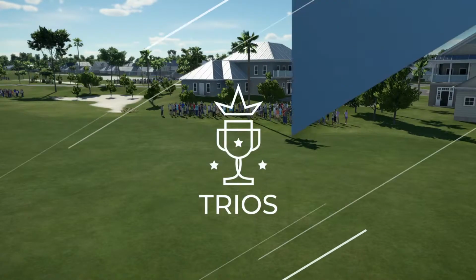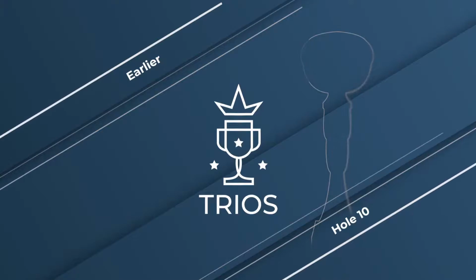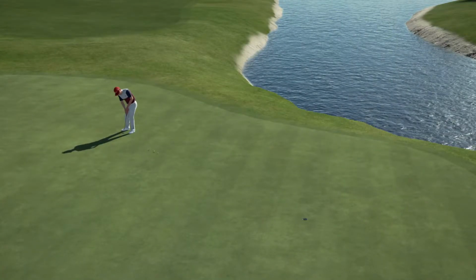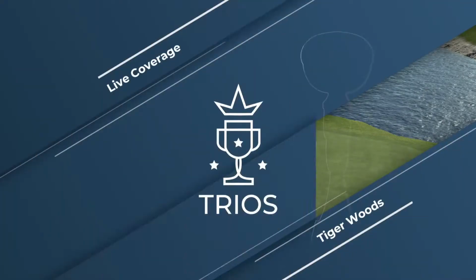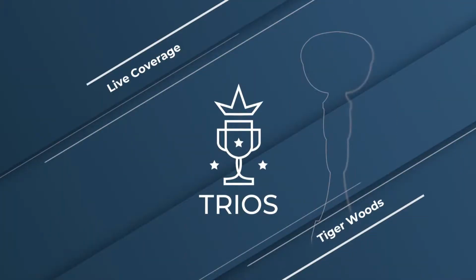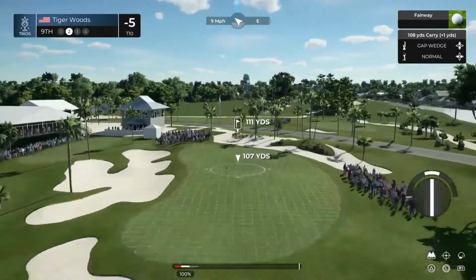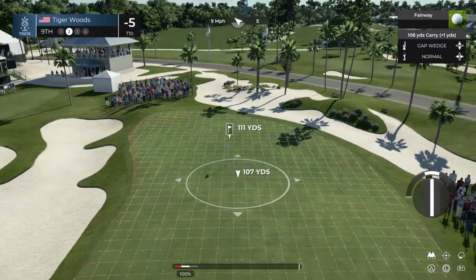Let's have a look at this highlight. Let's take a look at Gary Woodland from earlier. Well, this one certainly shaves a few shots off the scorecard. What about the long-range effort? Around 110 yards to go. Wind is blowing right to left here, and they're going to go ahead and ride the wind back to this pin.